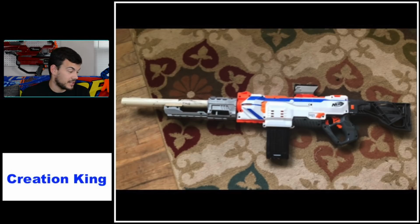Creation King. "It is a regulator with a custom scope and front barrel attachment. The things I use for these are a lot of hot glue, PVC, random Nerf gun parts, and some nail files." Well, you know, you gotta work with what you got, and I think it's an interesting idea.